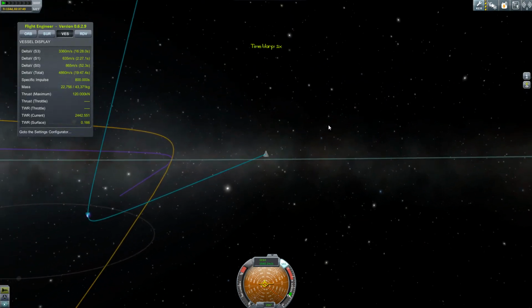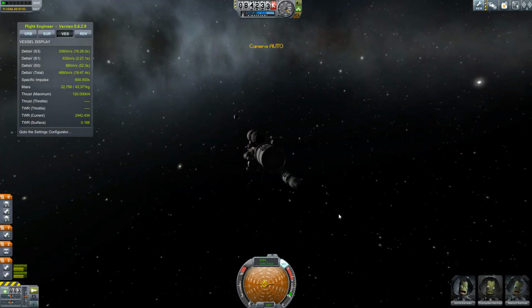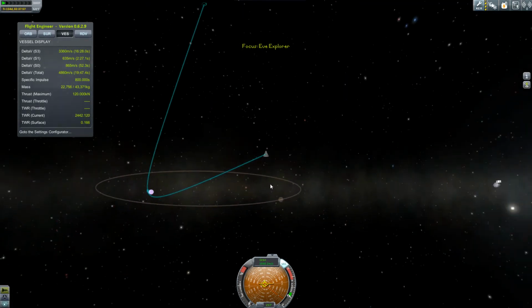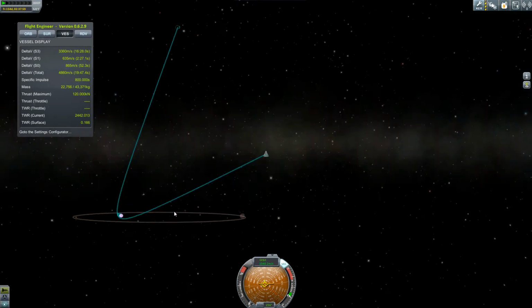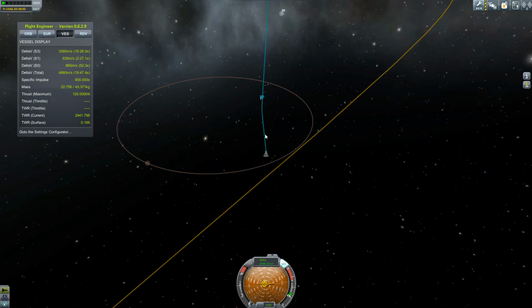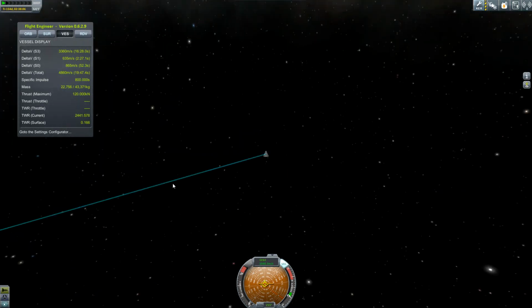Yep, I knew it. So we are kind of just coming straight down, and we're going to loop up in a weird orbit, a polar orbit. So we've got to correct that. And basically, what we're going to do is pop a maneuver node, if it'll let me. There we go.